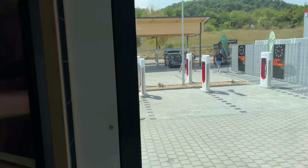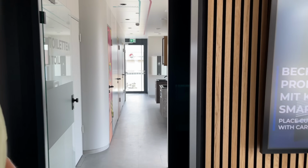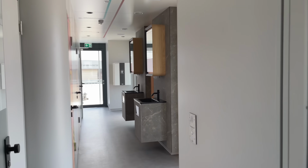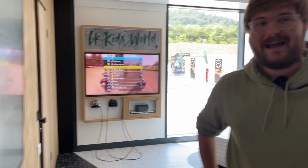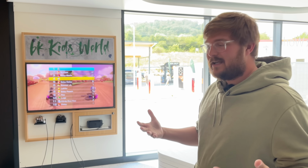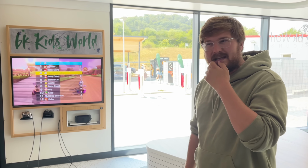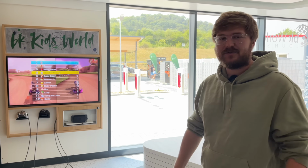So heading over here, you can see the restrooms. We're not going to take you into the restrooms, of course, but just nice, high quality, good sinks, good materials, good vibe, feels pretty nice. And yeah, all around a really wonderful installation, I have to say. They've done a great job here, BK World, BK Group, with these cubes. I think it's a wonderful solution if there's a charging station that needs to be installed in an area that's not necessarily near shops, buildings, restaurants, etc.